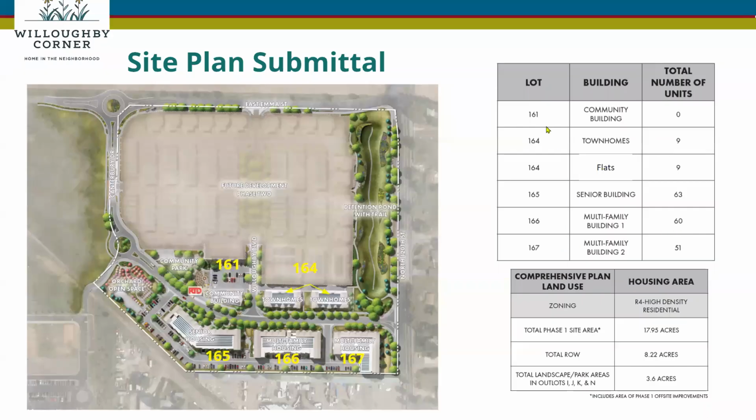So folks, this is that. It goes through great detail of those lots, right? It gets into very specific site plan detail. This is well past me. This is our planners and architects that really start looking at the specific lots and the building. As you see, 161 is the community building. You kind of look at that, right? But this is us tracking now the up to 400 units on the site. So 164, right? As we look at that, those townhomes, that's 9 units, right? That are in there, and the flats. So that's where we get the 18 combined.